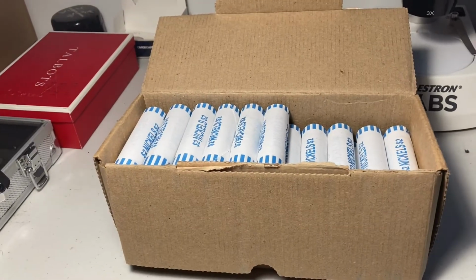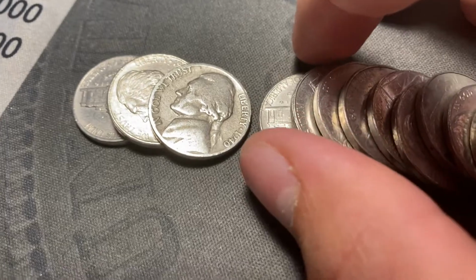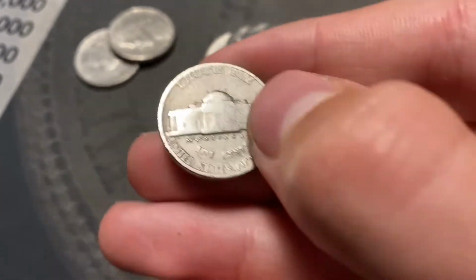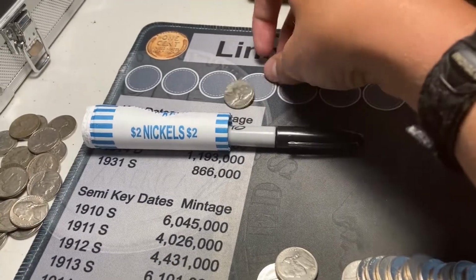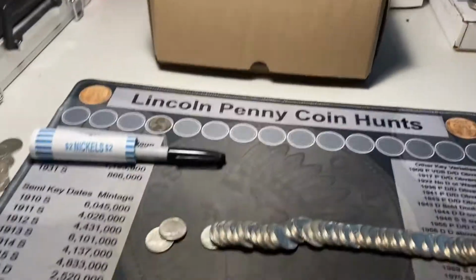First find of box 2 is going to be on roll number 4. 2 coins from the end, we have a worn down looking rim, and it's a 1940. So 40s is the first find of box 2, and this one is minted in Philadelphia. Early find, early in the box.